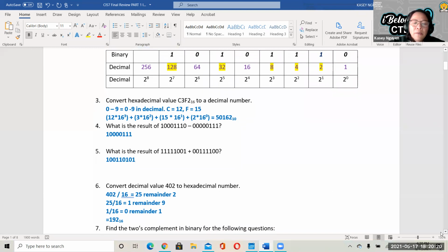And so for six, we would start with 402 and we would go ahead and divide it by 16. I would get 25 as a quotient, and the remainder from that will be 2. And I want to make note of the remainder because the remainder is going to be my hexadecimal value, right? So this is going to give you the least significant digit.